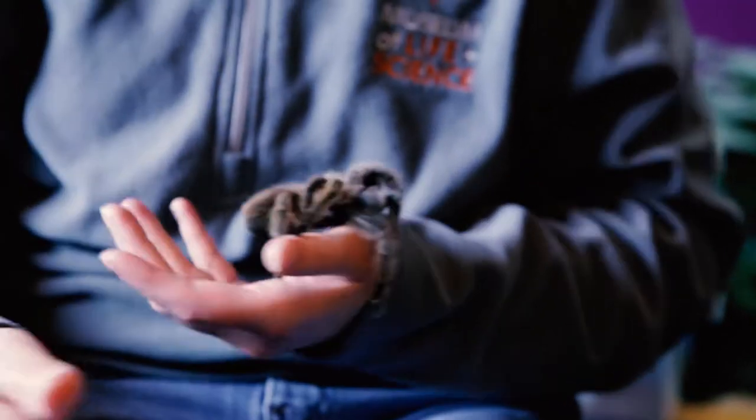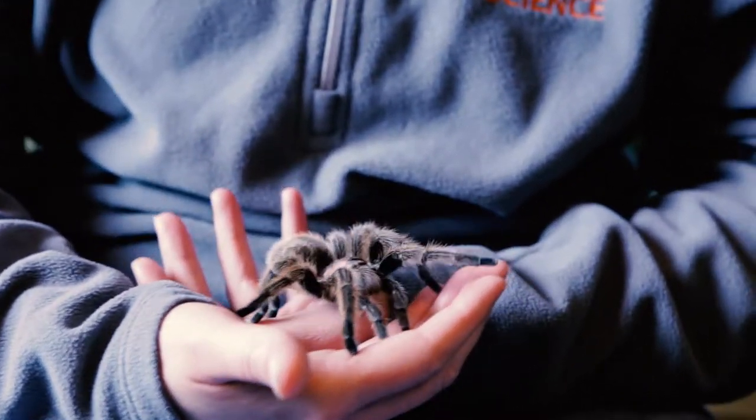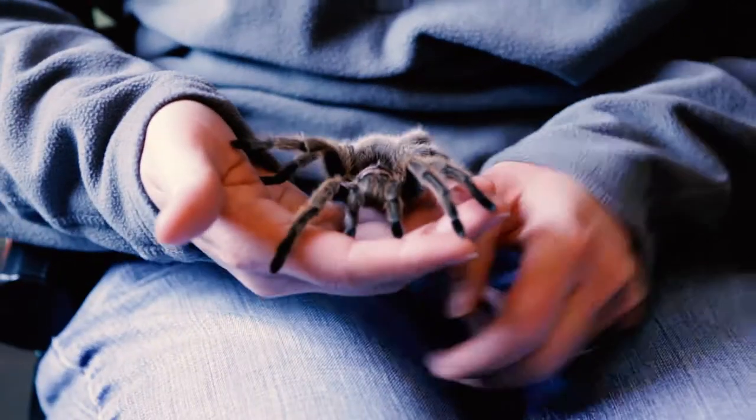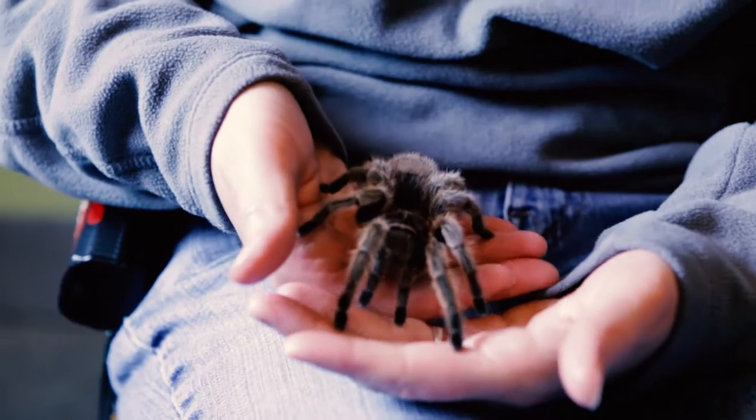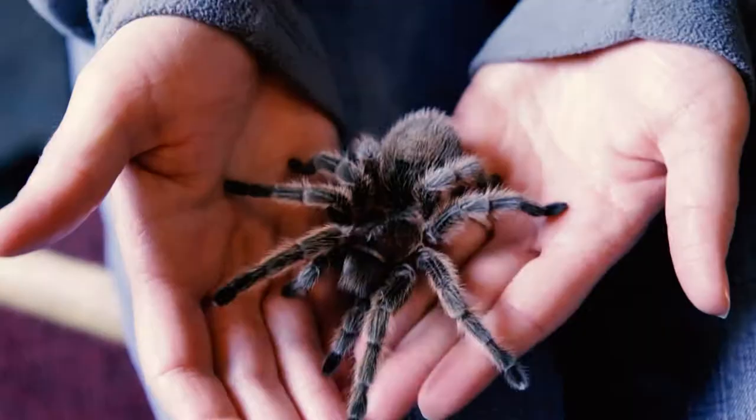You may notice that she's got what looks like an extra small pair of legs in front. Those are actually called pedipalps, and they're used for smelling. So they sort of act like antennas.